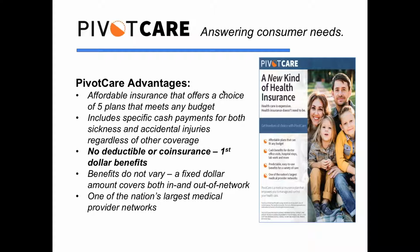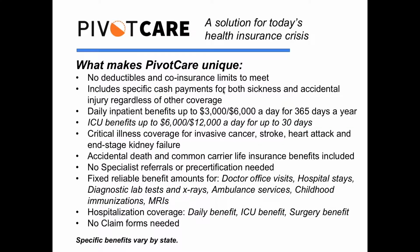So let's talk about Pivot Care. What are the advantages? Extremely affordable. There are 5 plans that can fit any type of budget, and the best thing about these plans is that they pay cash payments for both sickness and accident, regardless of other coverage. There are no deductibles, no co-insurance, it's first dollar benefits. Benefits don't vary whether you're in or out of network. They pay the same dollar no matter what. As an added benefit, Pivot Care uses the First Health Network as its underlying passive network, so to speak.